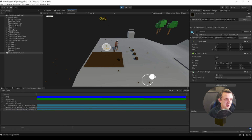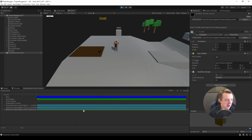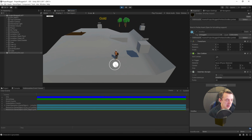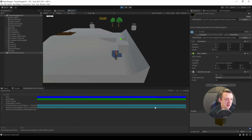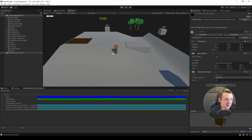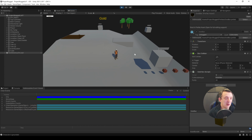And then the second I go over to here, so this is all loaded into memory now. The second I get rid of it, you can see it disappears and then new ones are generated. So not only are they leaving the scene and instantiating into the scene, but they're also being removed from memory when I don't need them anymore. So super efficient. If you had an entire scene in your game as an addressable asset, you could load that in when you needed it and then remove it from memory.